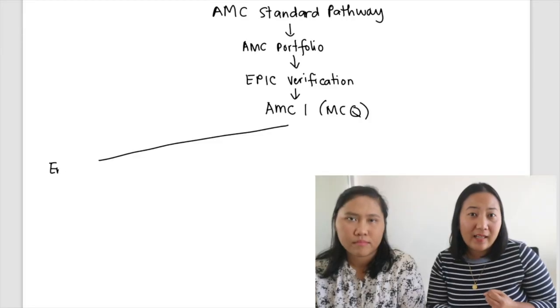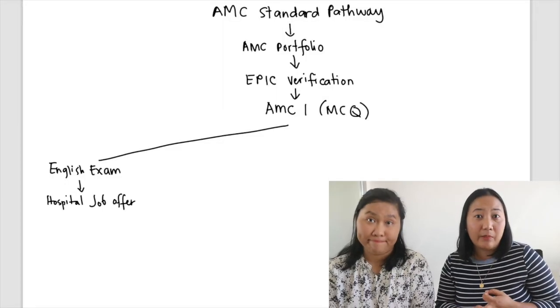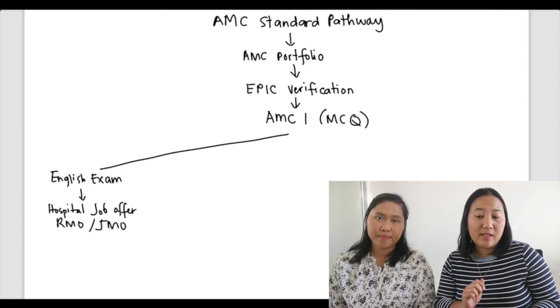So we want to talk first about attempting to get a hospital job, like an RMO position or JMO position. RMO is resident medical officer or junior medical officer. Those terms are interchangeable. So take the AMC 1, then take an English test, which could be PTE, IELTS, TOEFL or OET. There are a lot of English tests out there. Just check on the APRA website which ones they acknowledge. And then with AMC 1 and just an English exam, you can already start applying for hospital jobs. That's true. So you just send in your CV to hospitals and apply.